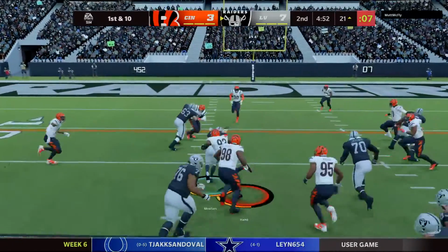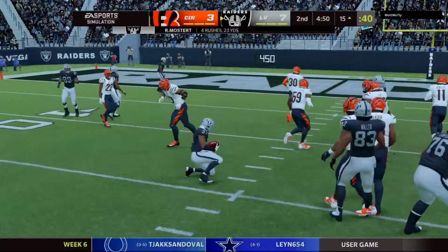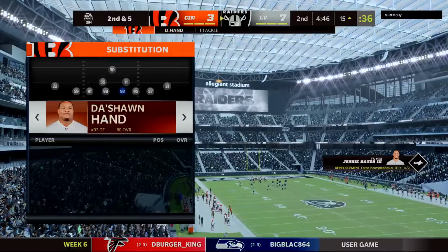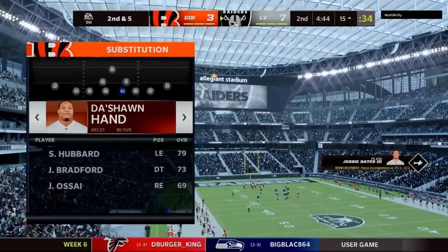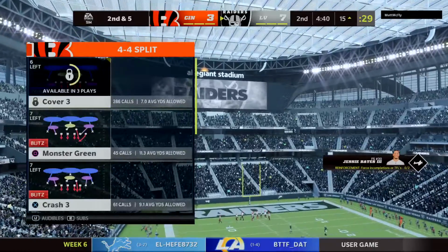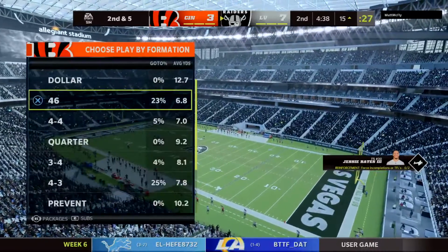On 1st and 10, it's Mostert. This will be a 5-yard pickup as they move it from the 20 to the 15. I think we can safely say that those types of plays are the backbone of this offense. We know not every run's going to be a big hitter, but they'll take that type of result on each and every attempt.